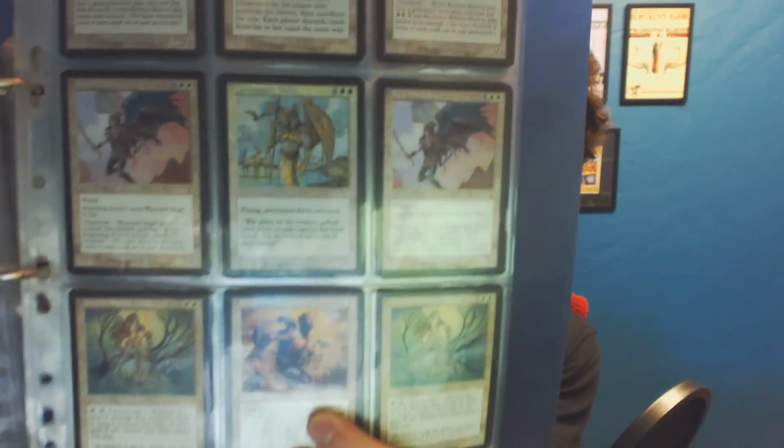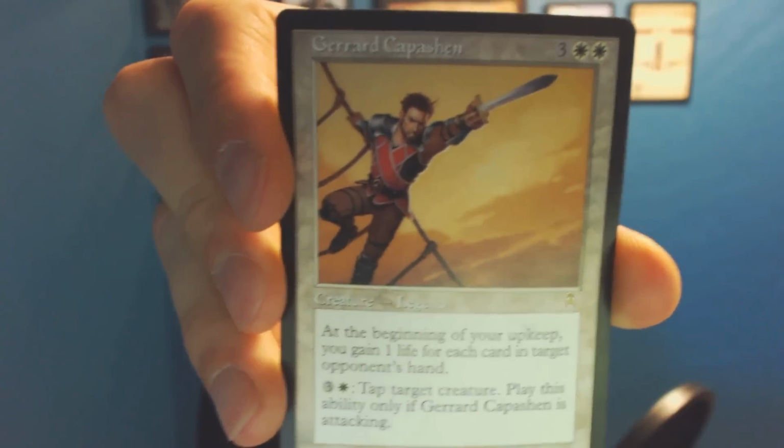So before I move on to the next page, here the cards are. There we go. Other side. Nothing too special. Nothing that I'm too proud of because I'm not such a big fan of the white ones. Here's Giraud Capuchin. He's supposed to be a big deal. I think he's in the novels and stuff. In the books. I don't know. I've got him here. I don't care too much for him.